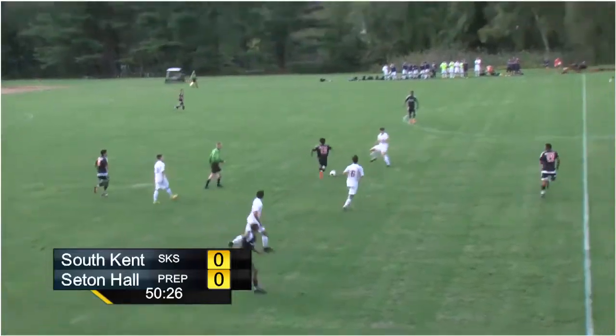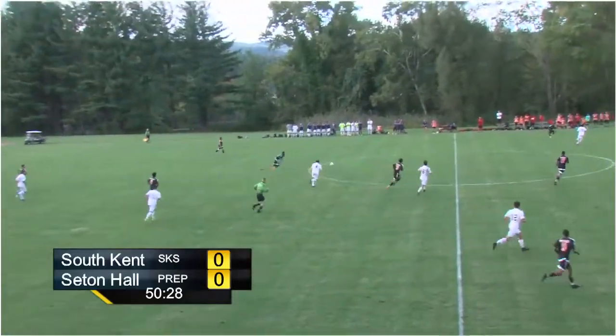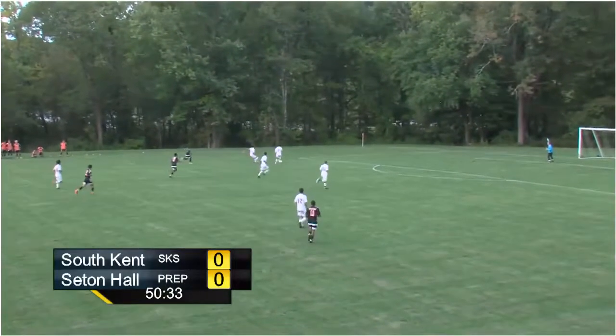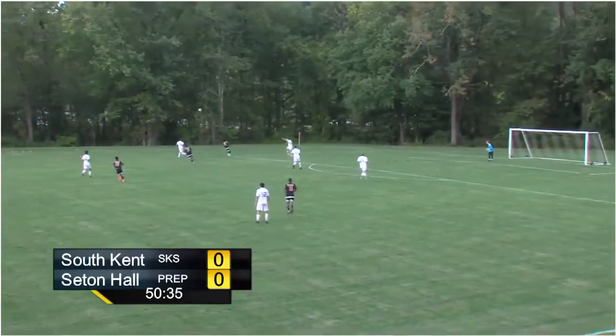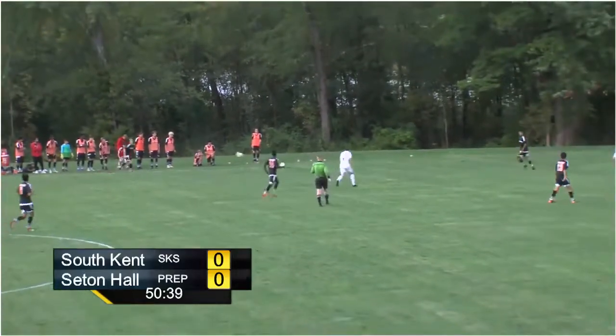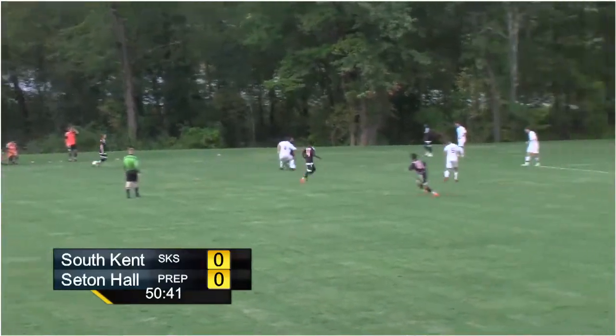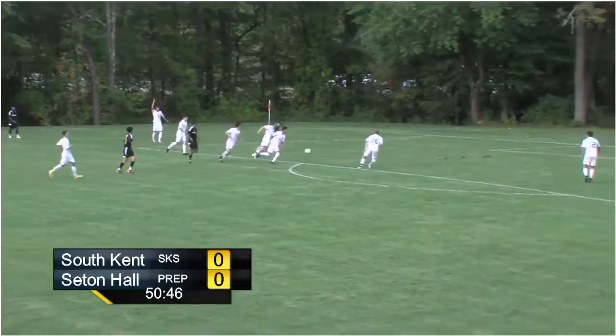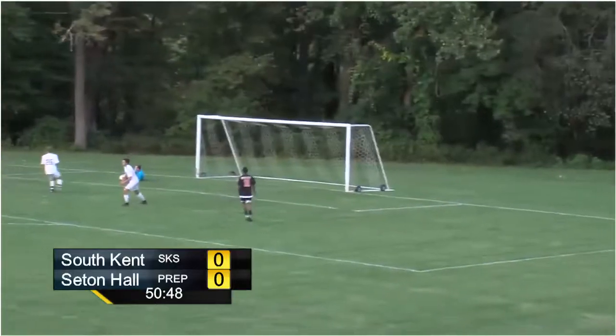Keyshawn Bean finds Che. Eugen to Boma. Boma flying to play the ball through. And Seton Hall certainly do remember Jetty from last year. They pretty much bottled him up today as much as they could. Jai Bean trying to find Boma in. Shot and a save. Wow.